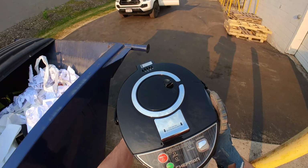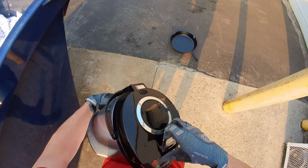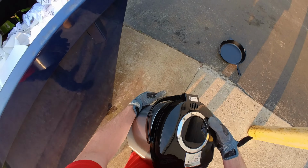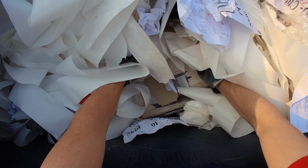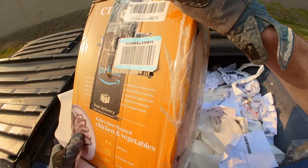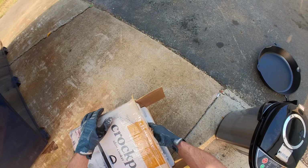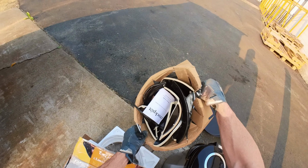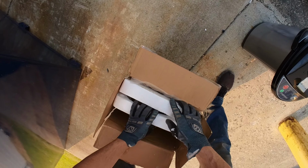What is this thing? It's like an ice maker? I have no idea what that is. Yeah, man. It's Amazon returns. I don't think this crock pot is doing very well by the sounds of it. Yeah, it is not. But this part is completely scrappable. Man, now I want to dig real deep in this dumpster.